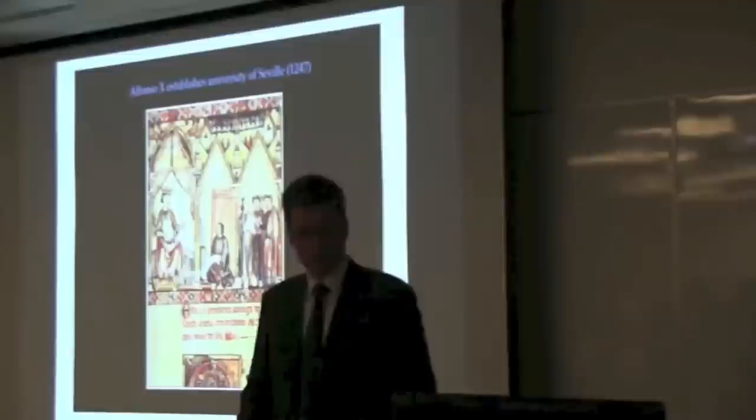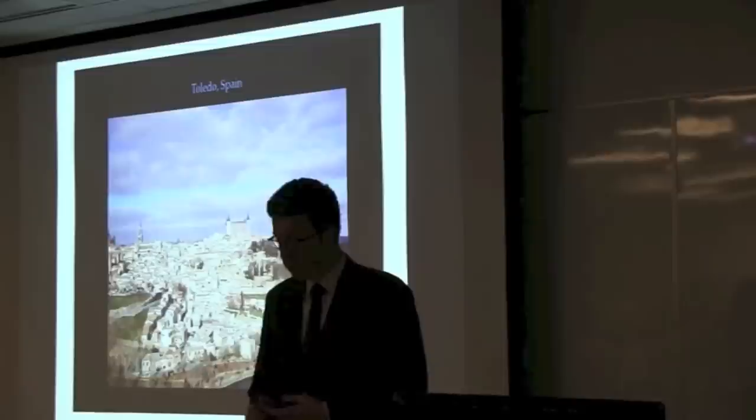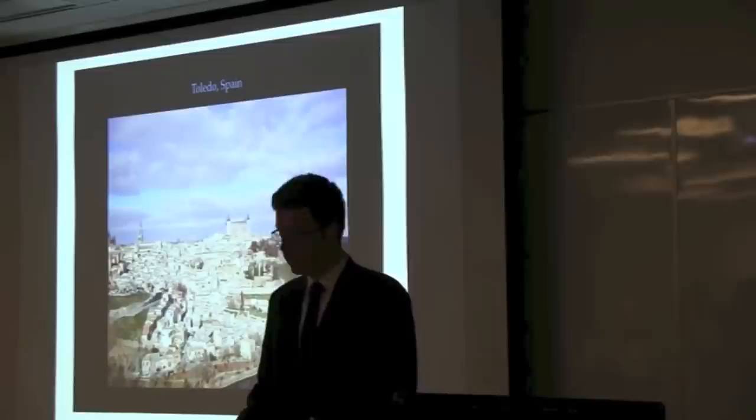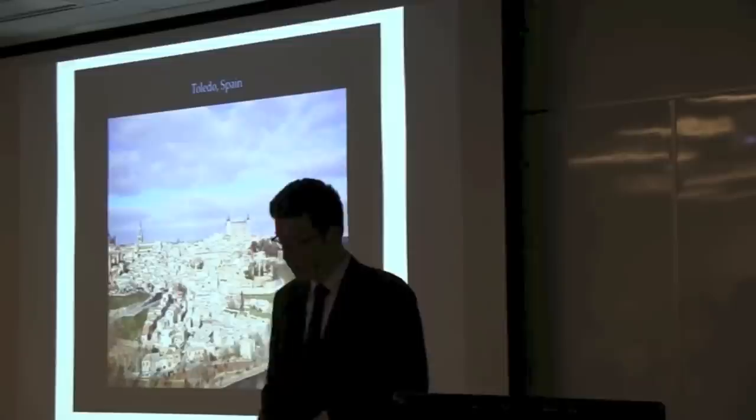This slide is actually showing you the most important city for our story, because here we see in Toledo a lot of bishops and clergymen from the West encouraging the translation of these works from Arabic into Latin. It happens, surprisingly enough, I find, considering that first slide I showed you with the battle between East and West, it happens in the cathedral.